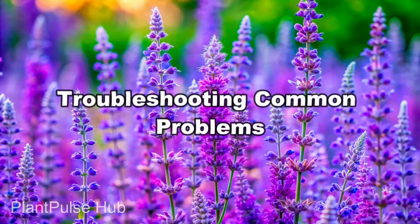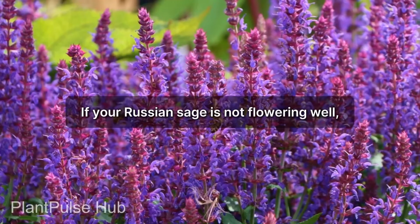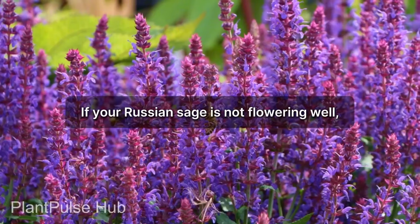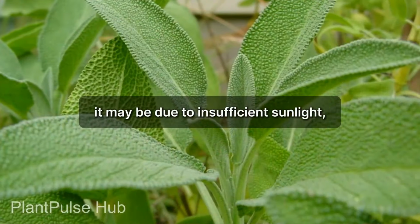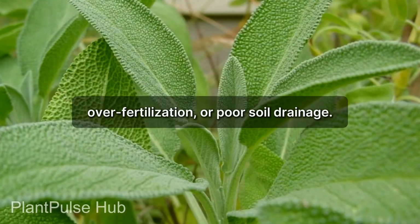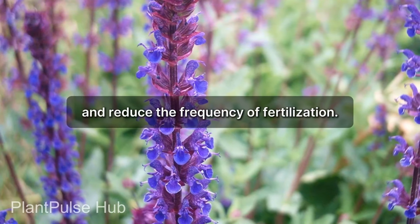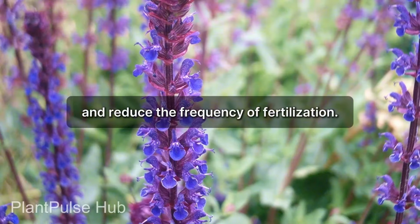Troubleshooting common problems. 1. Poor flowering. If your Russian sage is not flowering well, it may be due to insufficient sunlight, over-fertilization, or poor soil drainage. Ensure the plant is in full sun and reduce the frequency of fertilization.